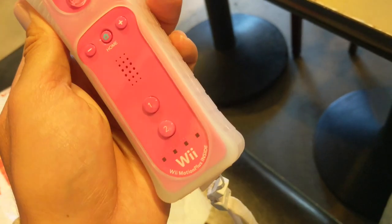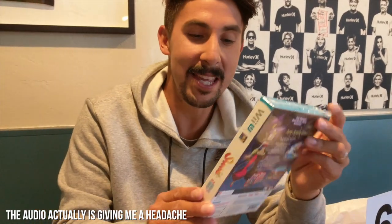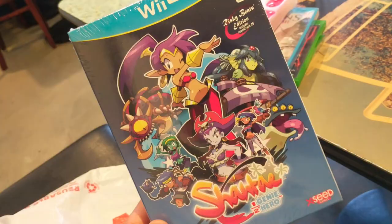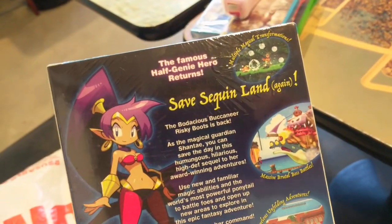I always want all the different colors, especially Wii Motion Plus. And lastly, one of my favorites, Wii U Shantae Half Genie Hero sealed. I love these size boxes that the Wii U does, like Mario Maker came in a size box. It's amazing. And I will say, all of this for $35. That's what I call a deal for a lot of sealed stuff.